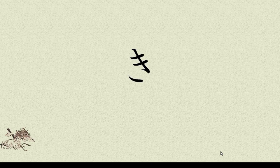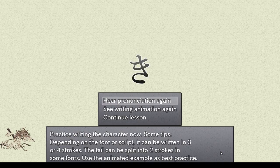This is ki. It can be written in three or four strokes. The tail can be split into two strokes in some fonts. Use the animated example as the best practice.